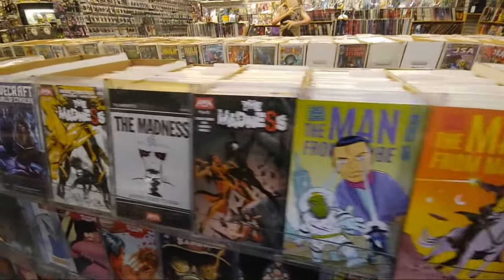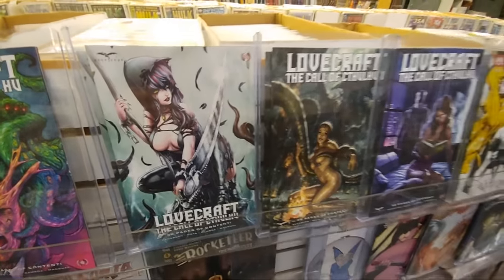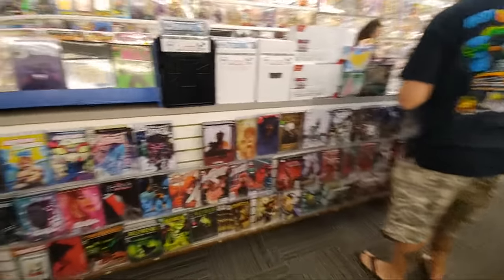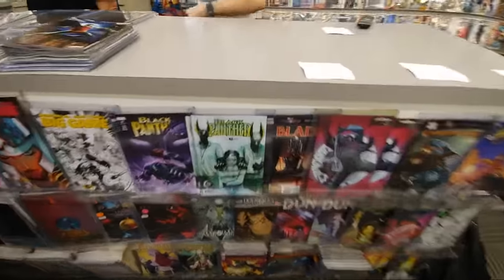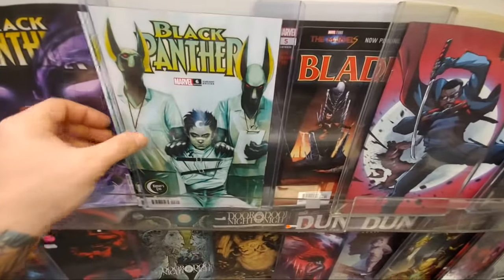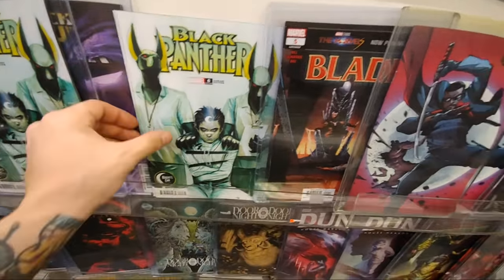The Madness, issue 4. Lovecraft, this is a fun one here. Black Panther 6, should I grab it? There's probably none left. I was going to grab the cover with Moon Knight. Now that you said that, I want to grab it. I forgot. Let's see. Yeah, this one, right? Should I grab it? I don't know. Silver Surfer does look pretty sick. My cover, I got a little blemish on it. I really like it. Let's grab one.